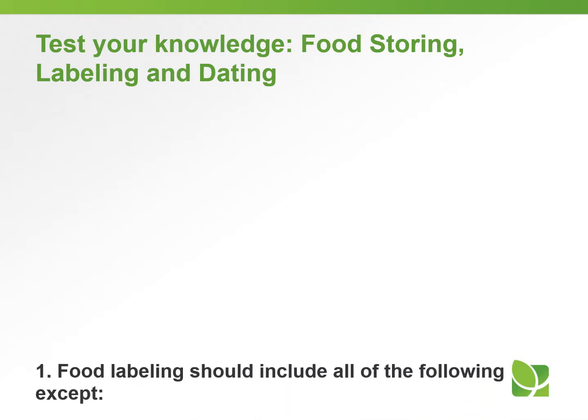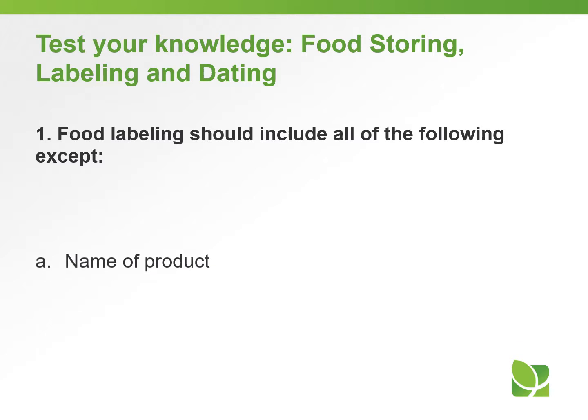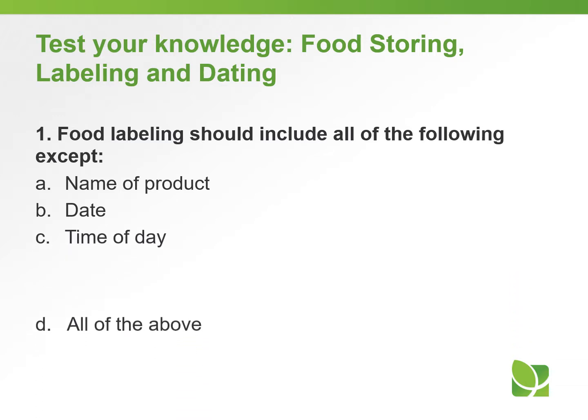Let's test your knowledge of food storing, labeling, and dating. Question number 1. Food labeling should include all the following except A. Name of product, B. Date, C. Time of day, or D. All of the above.